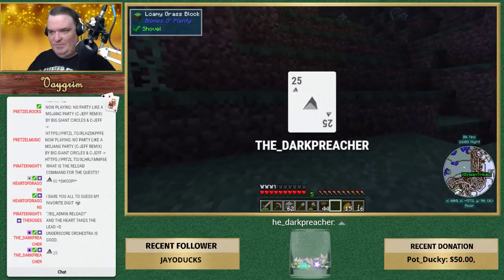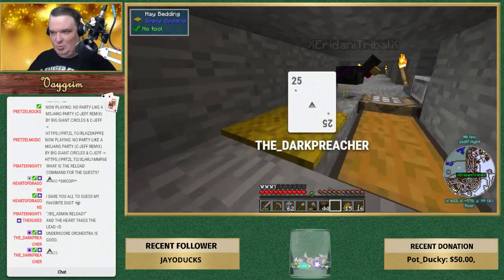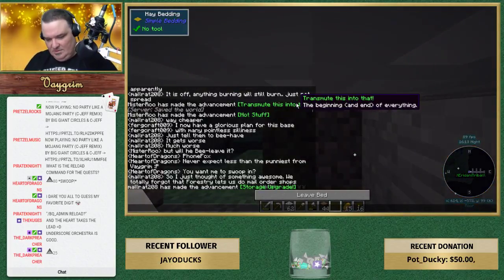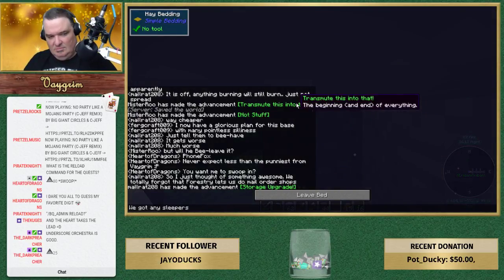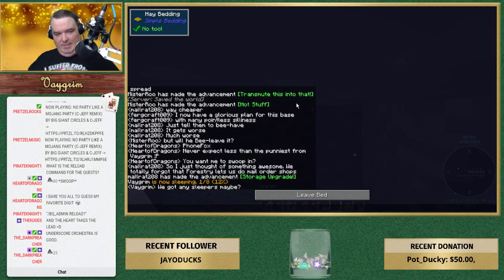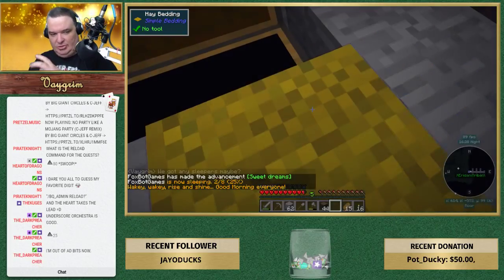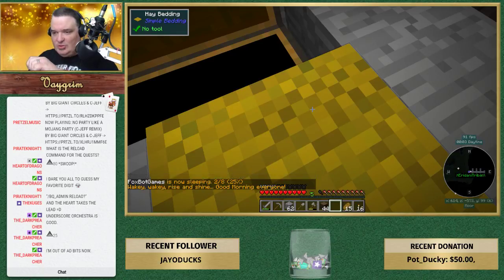Ba-ding. Dark, there's a cow 25 on bits. My roof. Heart of Dragons is in the lead. Swoop. And Preacher's trying to bring back up the lead, I think. We got any sleepers? Maybe? Sleepers, maybe? Maybe, baby. Storage upgrade. Sweet dreams. Mission accomplished. Thank you. Underscore Orchestra is good, says Dark Preacher.